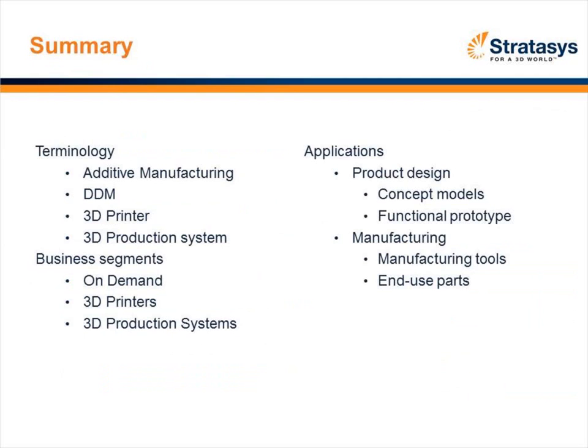So a quick summary. The terminology, we talked about that, additive manufacturing, looking at the various segments that are out there, the service bureau business, 3D printing. We talked about production systems as well. And then we moved into really the flow of additive manufacturing, which can be utilized all the way through the development process from concept models, functional prototypes, some great examples of manufacturing tools, and then an area that's starting to get some traction, which is that whole idea of end-use parts. Enjoyed the presentation. I'll turn it back to Kim.